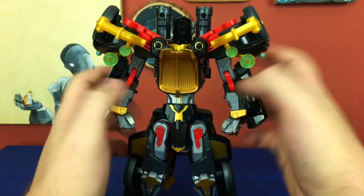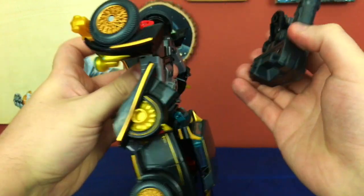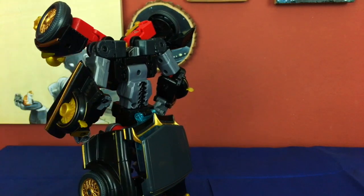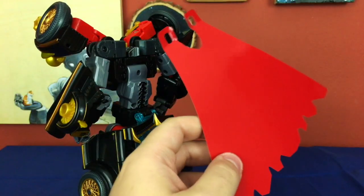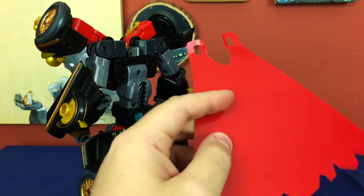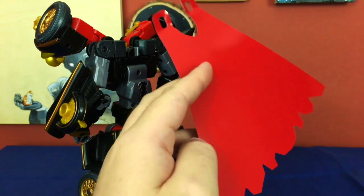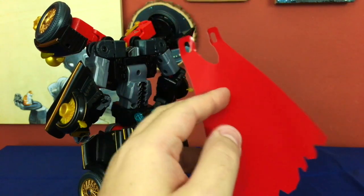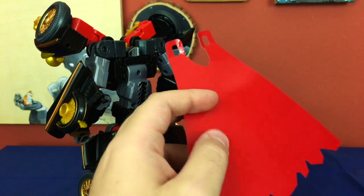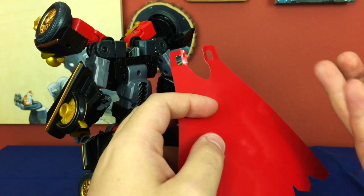But anyway, with the toe key clipped onto his back, you can bring the head down, but instead we're going to do one more thing with another kind of pseudo accessory that came in the box. That is the cape. He has this weird little cardboardy cape that you can clip onto his back, and I'm not a fan of how stiff this is, but I am a fan of how it looks. The problem with that is, it's a cape. Where do you put this when he's not in either of the other two modes?